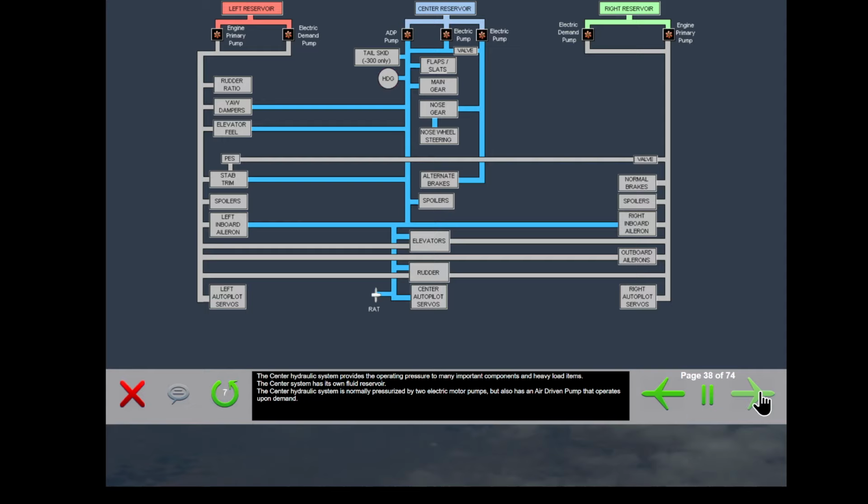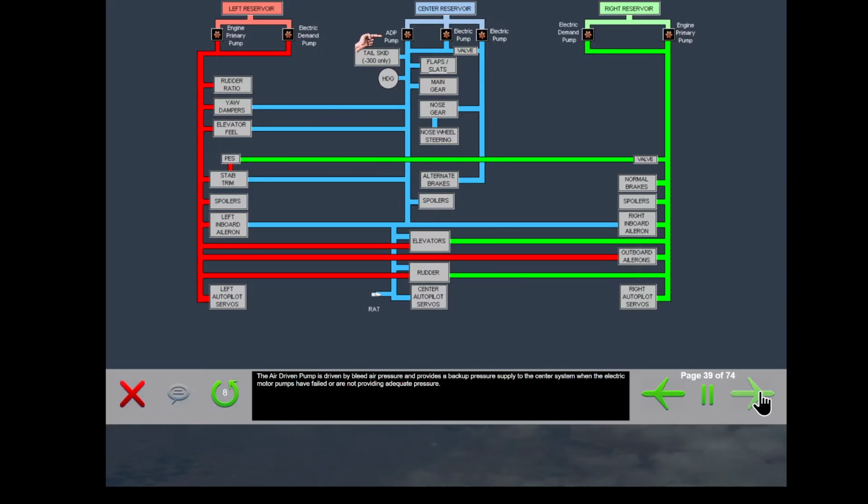The center hydraulic system is normally pressurized by 2 electric motor pumps, but also has an air-driven pump that operates upon demand. The air-driven pump is driven by bleed air pressure and provides a backup pressure supply to the center system when the electric motor pumps have failed or are not providing adequate pressure.